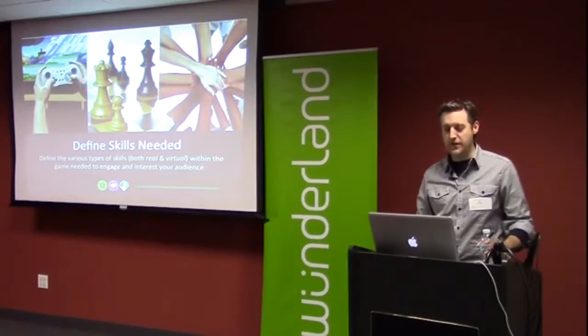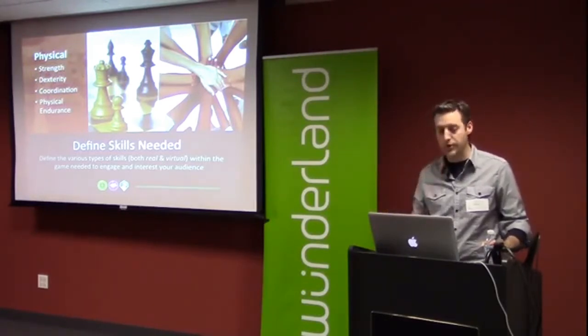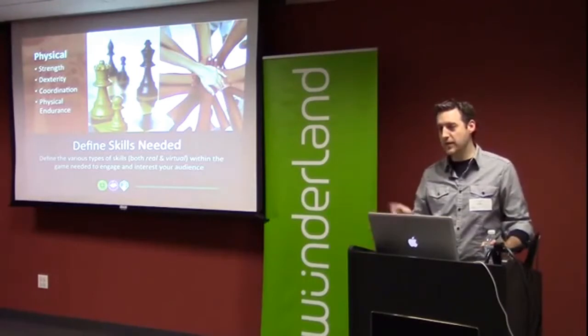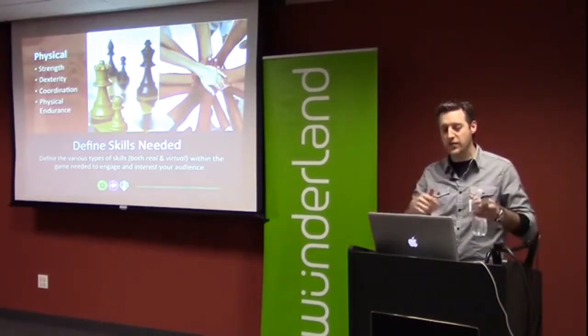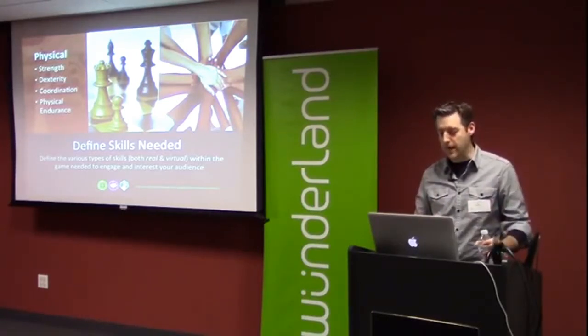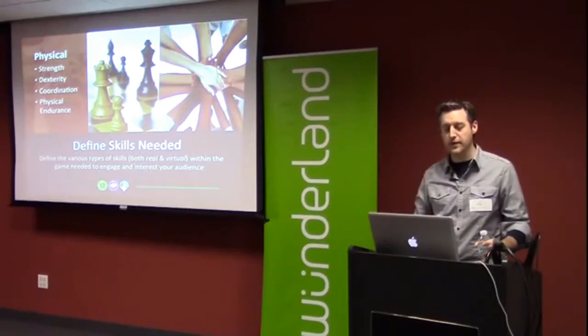So let's define some of the skills that you need, both real and virtual, within the game, to engage and interest your audience. The first is physical. Whether it's virtual or real, it can be something as simple as doing stuff on your phone with a touch screen, or using the D-pad on a game console. It's all about dexterity, coordination, hand-eye coordination, that type of thing.